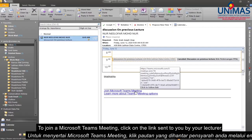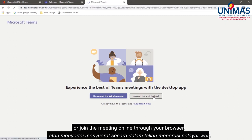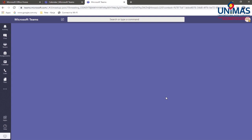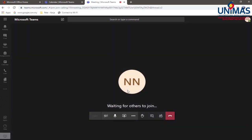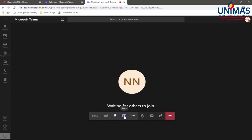To join a Microsoft Teams meeting, click on the link sent to you by your lecturer. You can either install the Microsoft Teams application on your PC or join the meeting online through your browser. Check to see if you are in the right meeting room and then click Join Now. In the meeting room, you can toggle on and off your webcam or your microphone.